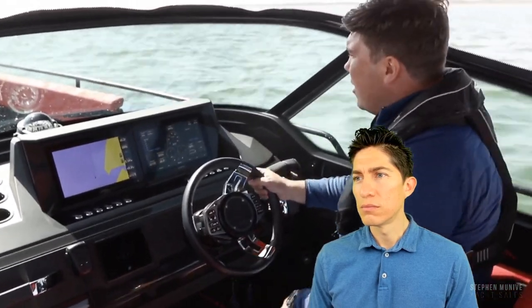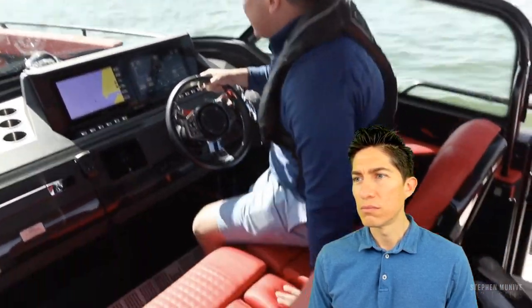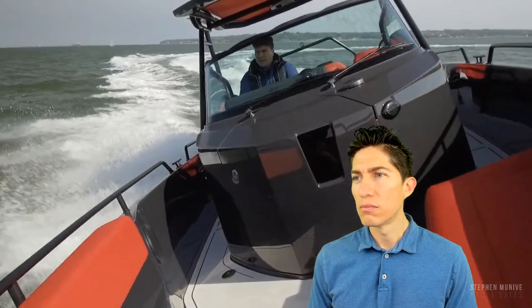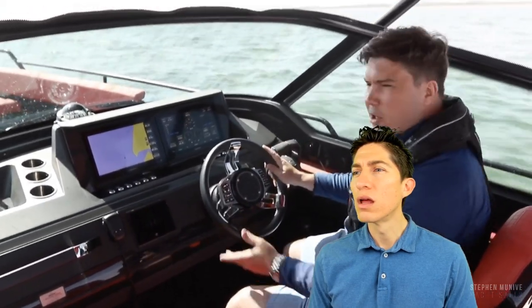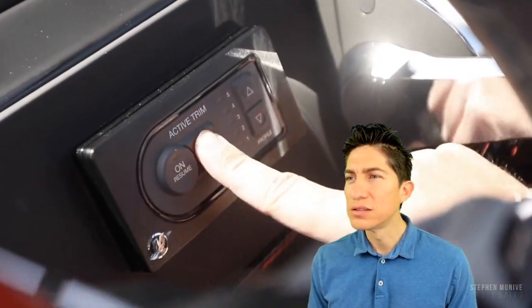I'm bolstered now. This is a great position, but if you want a bit more protection, then you can easily sit down and have even further protection from this windscreen. If I was to criticise one thing, it would be that for a reason I can't fathom, they've moved the steering wheel so it's slightly off-centre, so you find yourself slightly twisted when you're sitting down like this. You have the trim panel here, the active trim for the Mercury outboards.